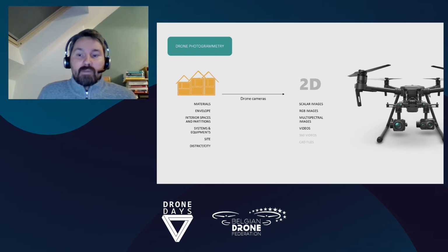And the type of data that you will produce is image, basically, but not only color image, also thermal image or multispectral image, for example. Working with videos is also possible, and you can produce a 3D model based on a video, but the problem there is that the resolution of a video is always lower than photographs, so you will lose some details in your model.